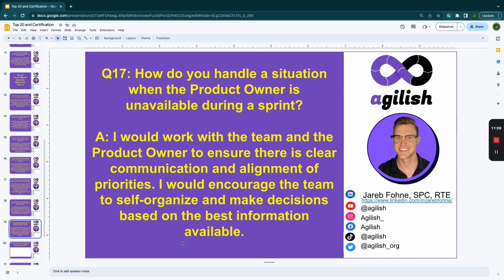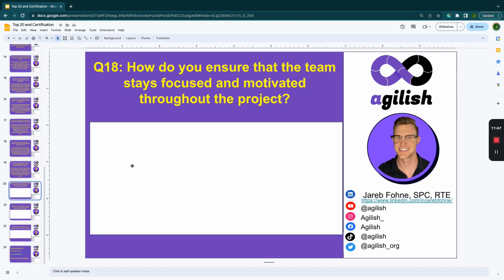I trust you and give you that responsibility to help when I'm not here to make the best decisions available to produce that product or those features to our customers and that value. Next question is, how do you ensure that the team stays focused and motivated throughout the project?